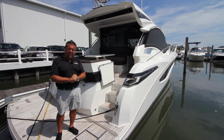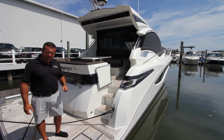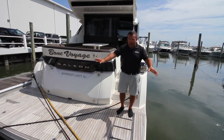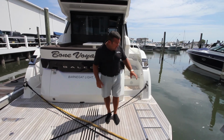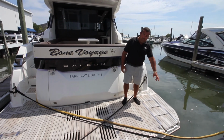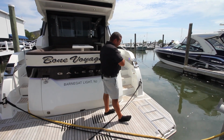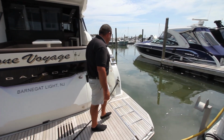I'd like to take some time today and take you through our 2020 485 Galeon HTS. Let's start on the swim platform here. So you have a fully submersible swim platform. This will come out and it'll drop down in the water probably about up to my hips. As it's coming down, you look over here, you have 4 steps. So as this is coming down, this cascades down into the swim platform and bridges the gap between the boat and where you are in the water.